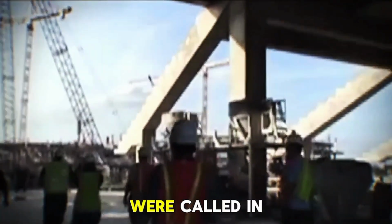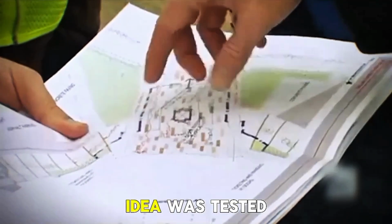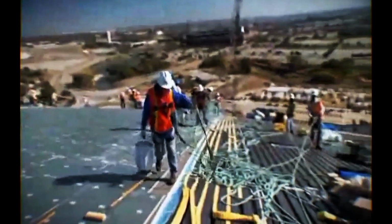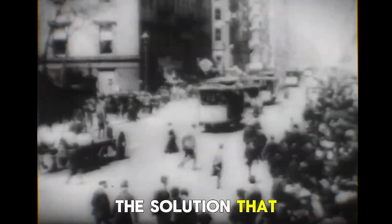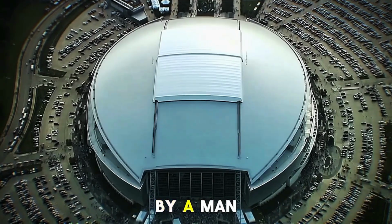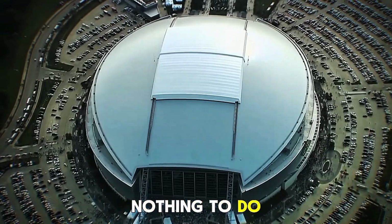Dozens of engineers were called in and every possible idea was tested, but all the experiments failed. In the end, the solution that worked had actually been invented 150 years earlier by a man who had absolutely nothing to do with engineering.